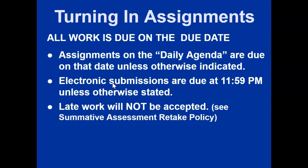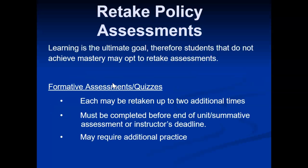When we're seated in person, if we have an assignment on Tuesday's daily agenda, for instance, then you would be expected to take that hard copy assignment and complete it for the next day unless otherwise stated. No late work will be accepted. There's one way around that system, and that's the summative assessment retake policy. I will explain that when we get there.